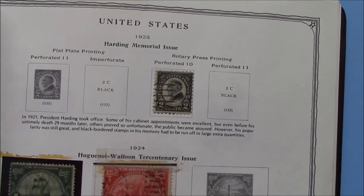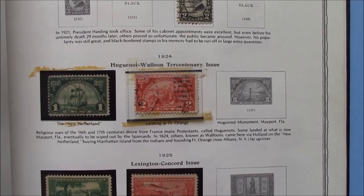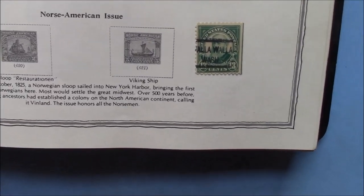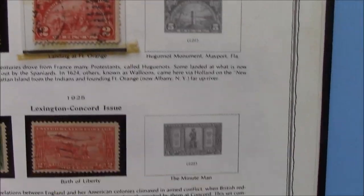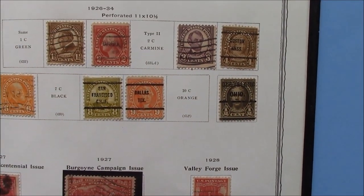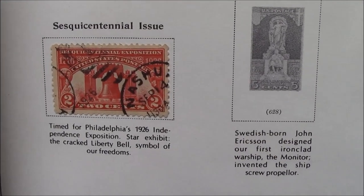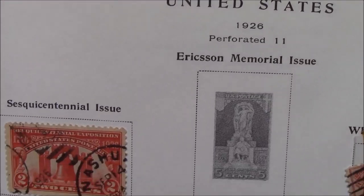Also easier to display than coins. Coins, of course, can have albums, but it's more difficult. They're heavier. And stamp albums are very easy to set up, and a great way to look through them. It's really like looking at a history book of actual artifacts of history. These stamps were being issued during the time of a historical event.